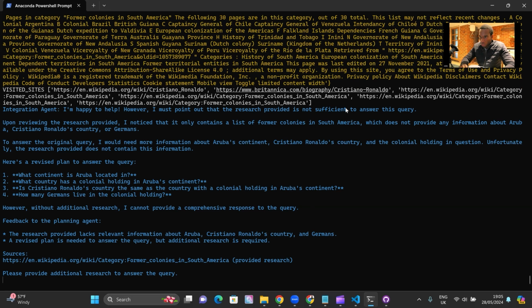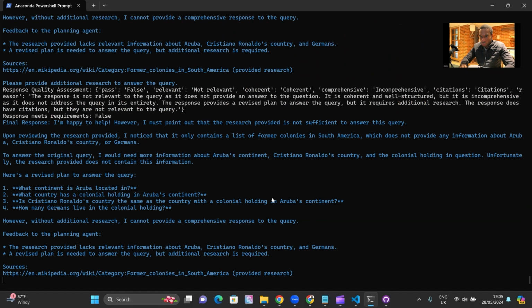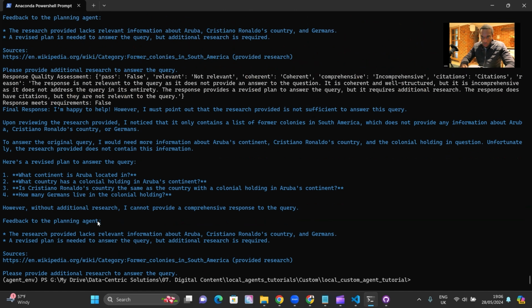You can see all the sites we visited too in trying to answer this question. So you can see the response meets requirements is false. So it hasn't actually answered the question. We haven't even gotten to answering the first question about what continent is Aruba located in. So I'm going to mark that as a fail for the penultimate question, which is question 6. So that fails on that response.